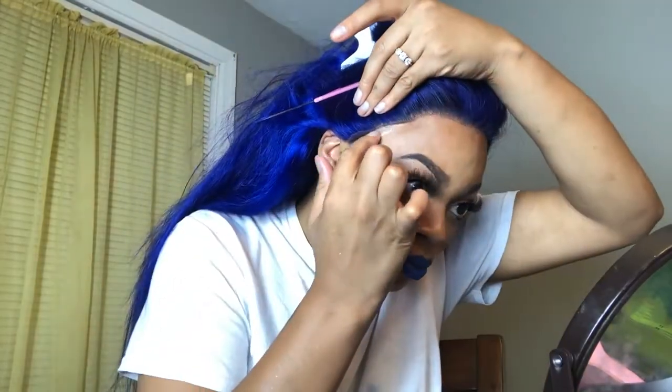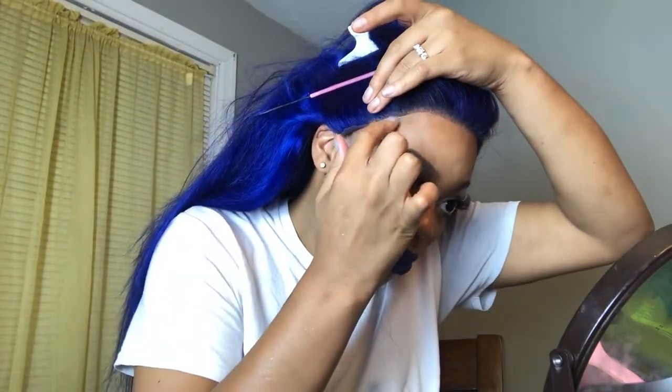All the spots that the glue didn't get to, you need to make sure that you go in and tack those down. We are going for a ponytail today, meaning it's going to be super easy to see the flaws if the lace is not laying down seamlessly. So make sure that you go in and make sure all around the perimeter of your head is laid down perfectly.